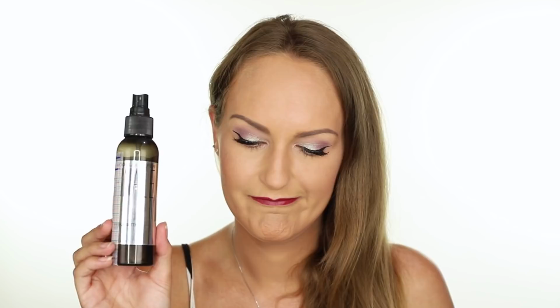There's no point. I would have got this 50% off at Priceline. It probably cost me less than $10. I'm not putting myself through eye burning for however long it's going to take me to use this just for the sake of finishing up a fucking less than $10 setting spray.